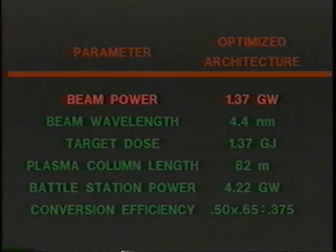The power in the beam would be 1.4 gigawatts, and the wavelength of the beam would be 44 angstroms, or 4.4 nanometers. The target dose would be 1.37 gigajoules, which would destroy the target by shock disintegration. Now, the beam will emerge from a plasma column which is 82 meters long, and the length of 82 meters is derived by a theory which suggests that the local gain will be 0.002 per centimeter. And if you exponentiate that, you get the total length of 82 meters.